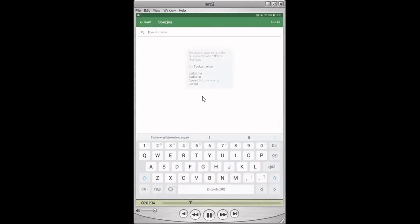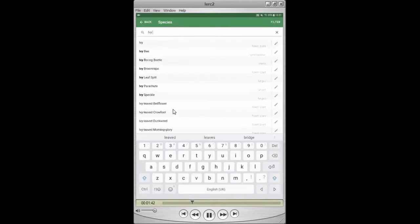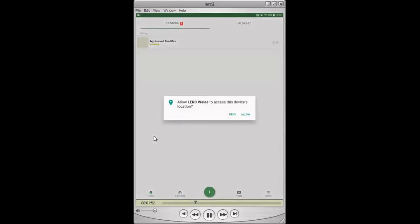There we go. So the first thing it asks you for is the what. So you start typing in a species name, and again, it's got that national dictionary behind the scenes that it's pulling from, and it will give you all the different options. I'm entering an ivy-leaved toadflax in this example. So you find it on the list and you just click on it.